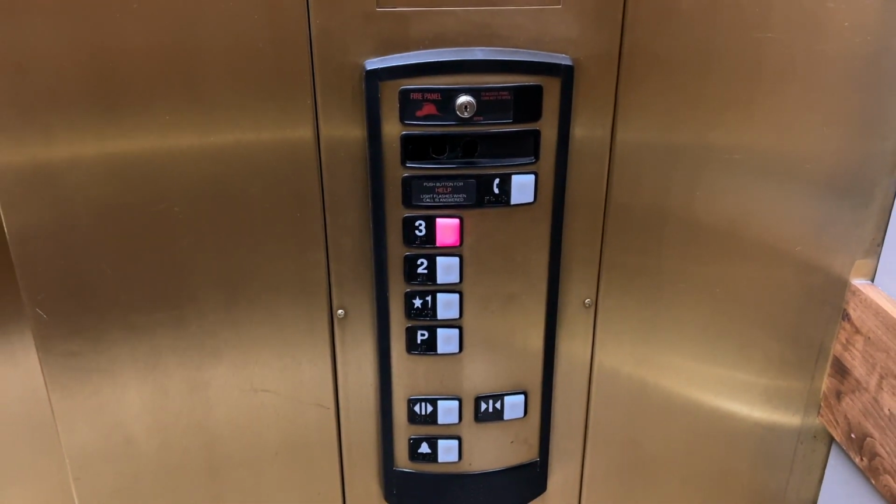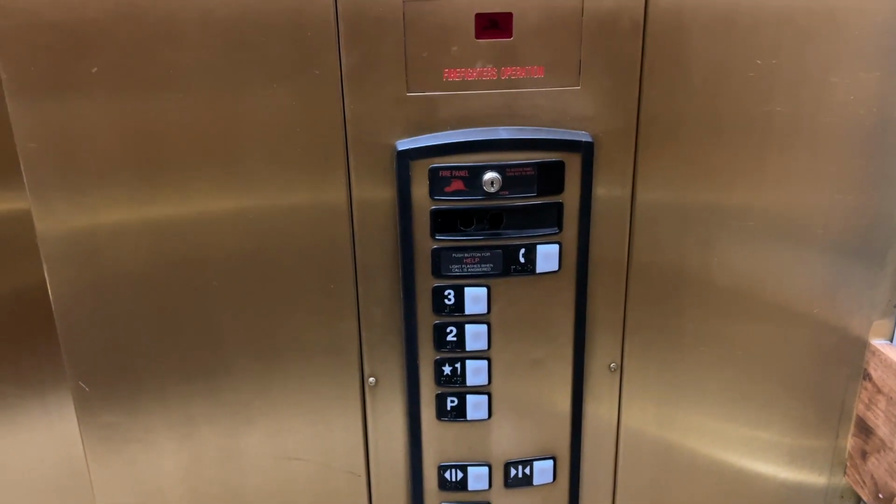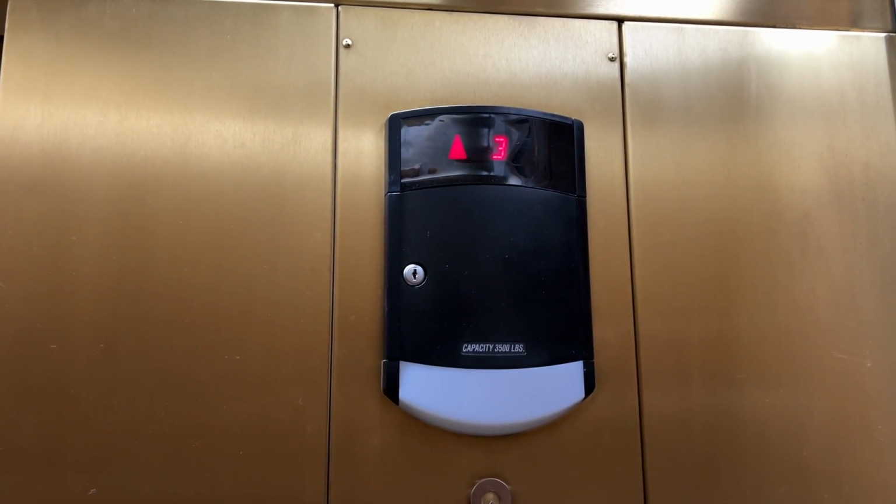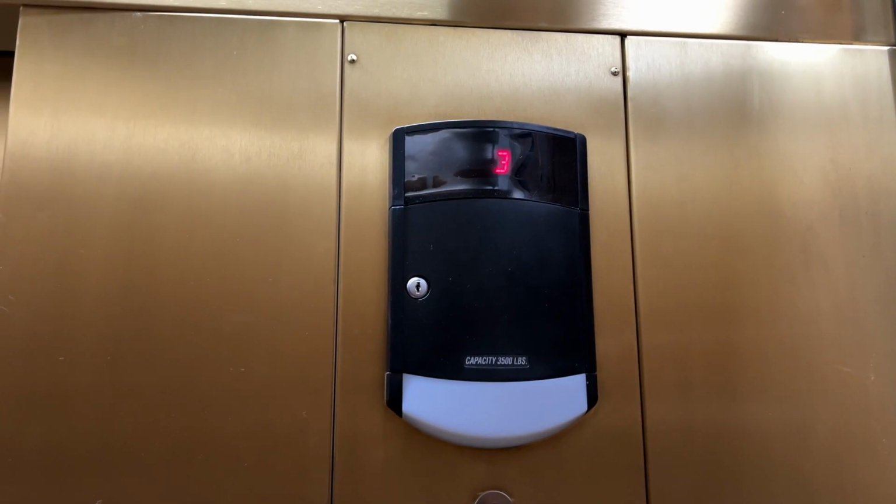These are just 338s. I passed by the main mega elevators, which were 400As, but for some odd reason, the call stations were broken, so I couldn't even call them.